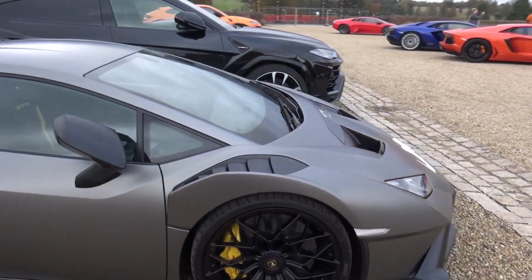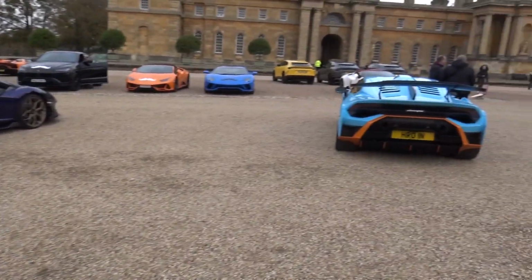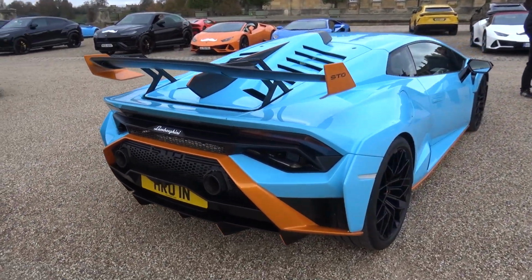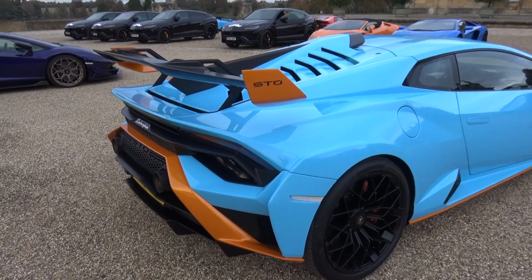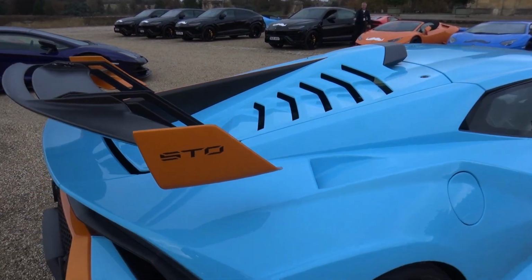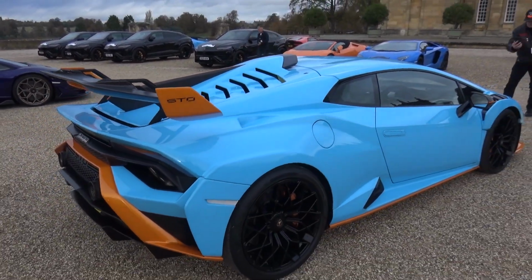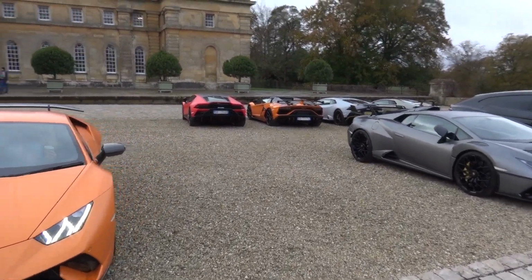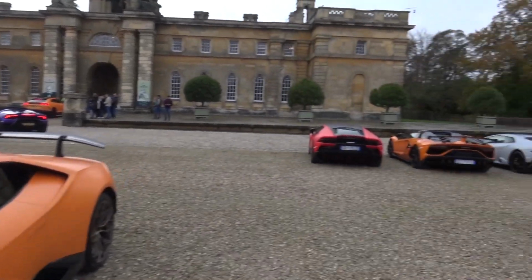Obviously quite a stealthy spec almost with that look. Then we've got the launch colour scheme with the Blue Lafay and Arancio California. I quite like the STO decal there on the end plate. Nice touch on that. So many different options, specs and things, all really cool. So this has been a pretty special event.